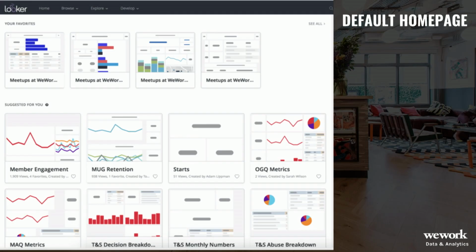The third part about this introduction is the homepage. And so this is Looker's default homepage. It has your favorites, and it has dashboards suggested for you. And again, at a company the size of WeWork, with suggested for you, sometimes the most popular dashboard is the sales dashboard, but maybe somebody on the community team might not care about that dashboard, and so they're not really getting fed relevant content here.